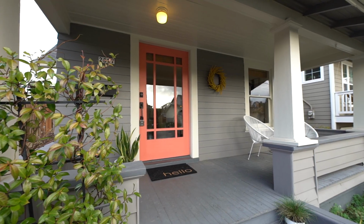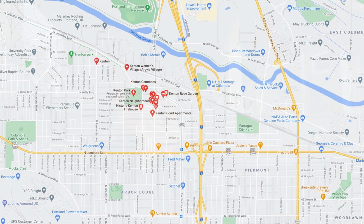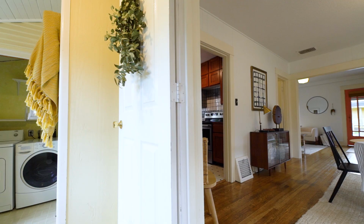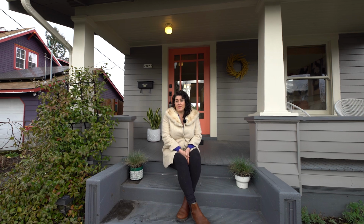This is an adorable two-bedroom, one-bath little bungalow. It's in my favorite or second favorite neighborhood, Kenton, Oregon. The living area is a little over 1,000 square feet, with great hardwood floors and an awesome open flow to it. Let's go take a look.